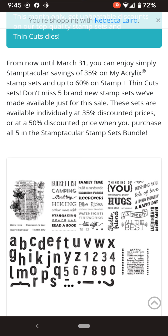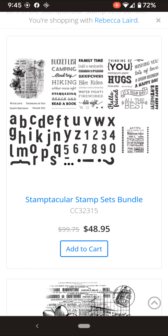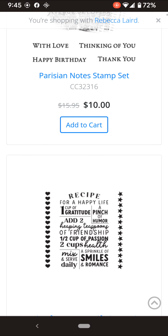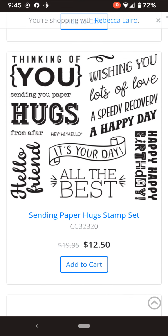There are 5 stamp sets that are just exclusively for this bundle. And if you buy the bundle for this sale, you get the entire thing for exactly 50% off, sorry. And these are the exclusive stamp sets that are just on this sale, introduced just for Stamptacular. That's an incredible deal for almost 50.